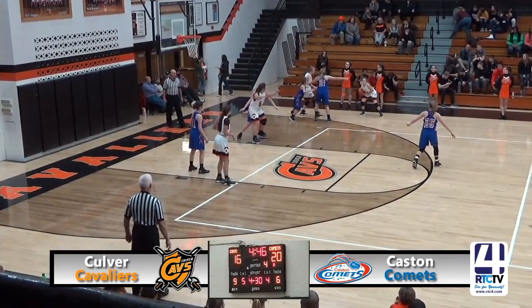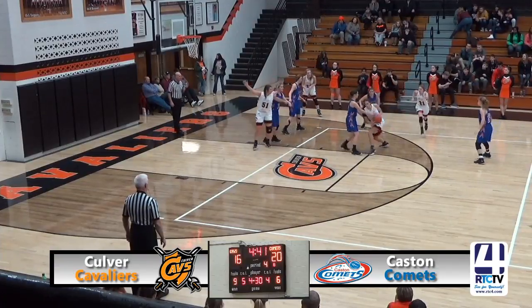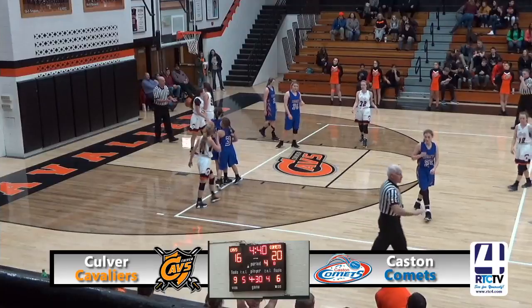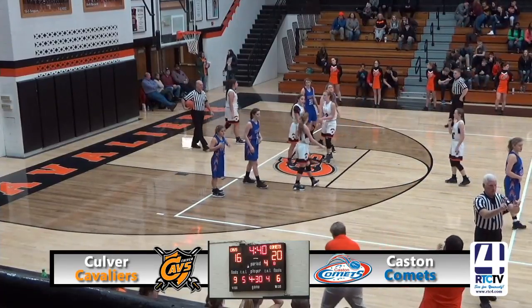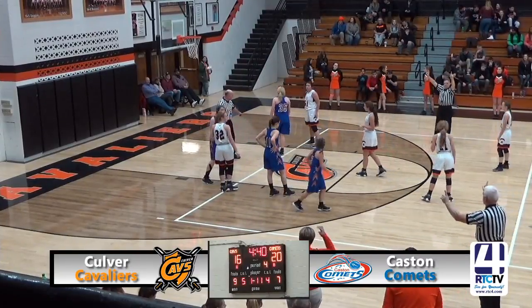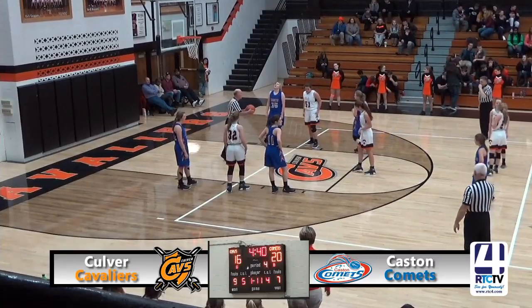Culver looking to get something going. Gonna find some opening. Over to 31, I think. That's a foul there on Emily Holt. She had a hand on her defender. That's going to give Culver the bonus. Yep. Going to the number 21 there, going to the line for 1-and-1.